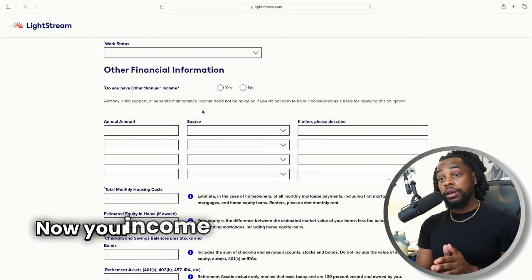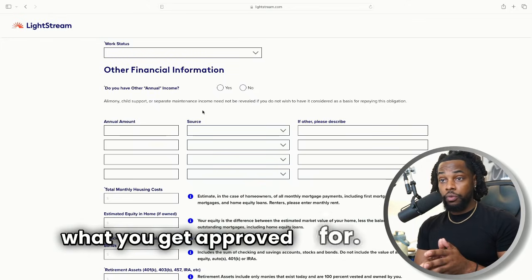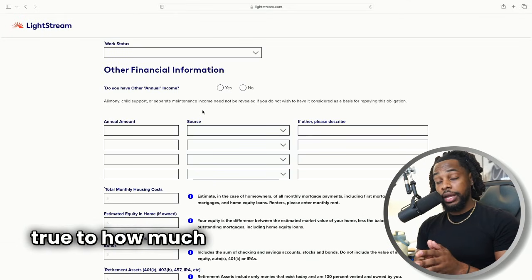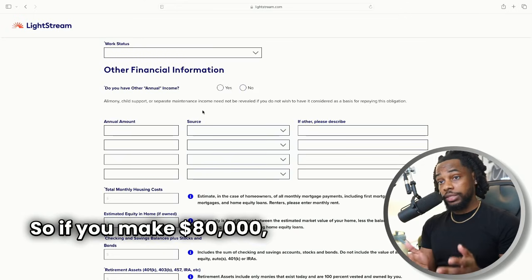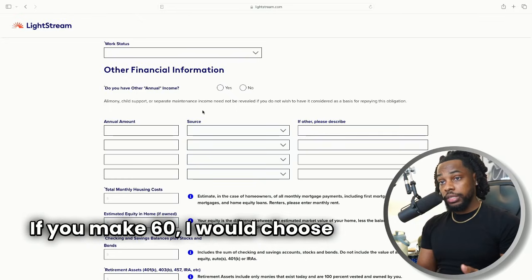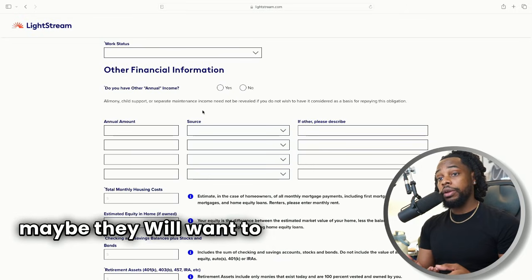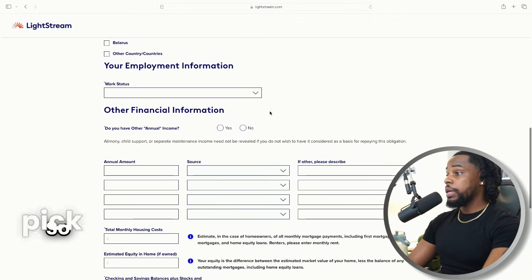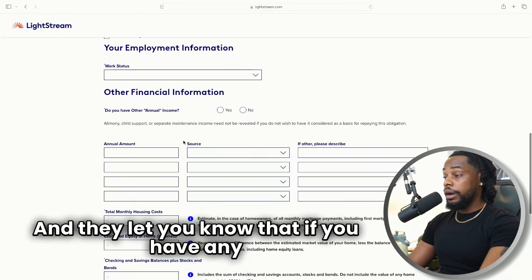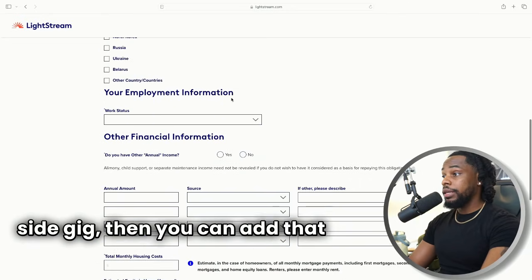Now, your income will determine exactly what you get approved for. I would really pick the income that is true to how much you make. So if you make $80,000, I suggest putting $80,000. If you make 60, I would choose 60 because you never know when data points might change and maybe they will want to verify your income. So pick exactly how much you make, and they let you know that if you have any other annual income, maybe you have a side hustle, a side gig, then you can add that here as well.